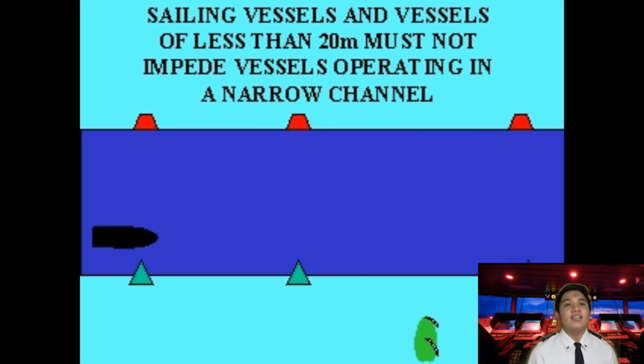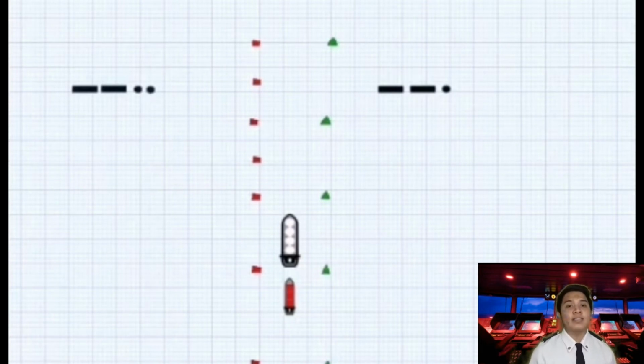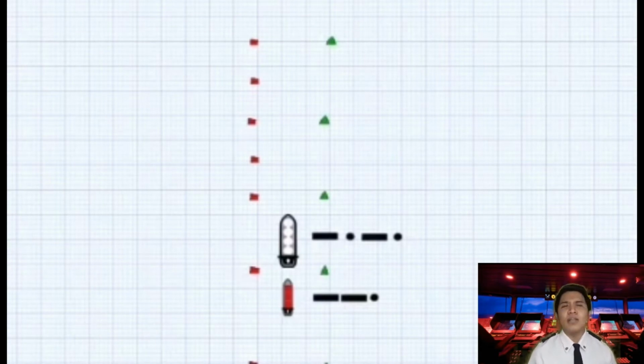In this channel, the vessel shall not cross the passage of the vessel allowed in the fairway. Overtaking is also allowed in the channel, but the vessel must take action to permit safe passing by using sound signals. Two prolonged, one short blast means you want to overtake on her starboard side. Two prolonged, two short blasts means you want to overtake on her port side. In response, the other vessel will sound one prolonged, one short. One prolonged, one short means it's safe to overtake.